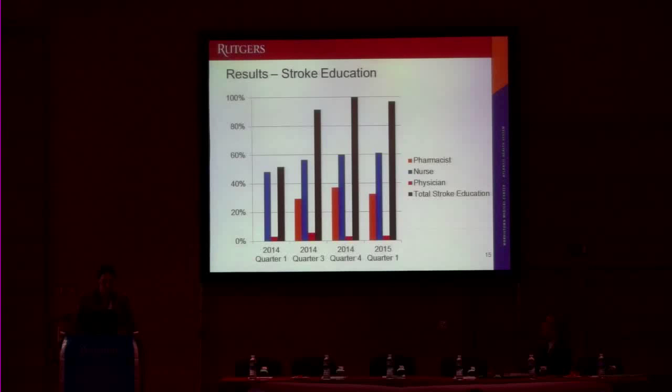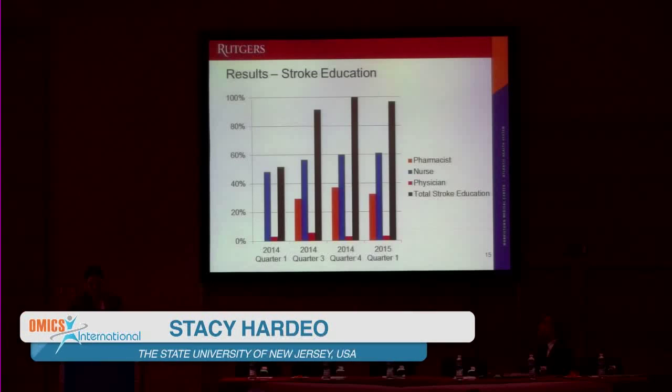Okay, so starting in quarter 3, when the pharmacists were now getting involved, still the nurses are the leaders in providing the education and information, but we would review, and if the patients were not educated, we would go ahead and provide the education. So we did educate between about 30 to 40% of patients. So we were able to supplement and help out the nurses in getting that education to get our numbers up in that area. And the physicians remained consistently low. So that's just something we'll talk about in a second.